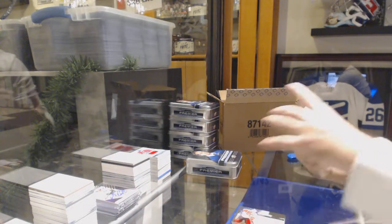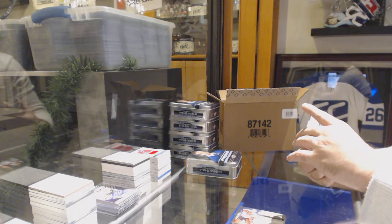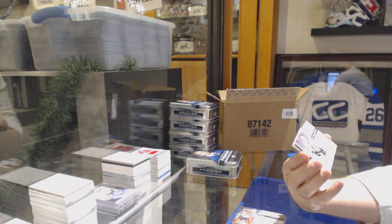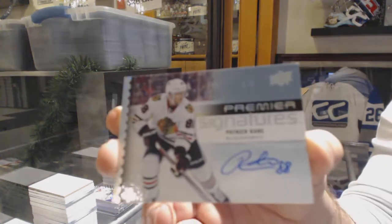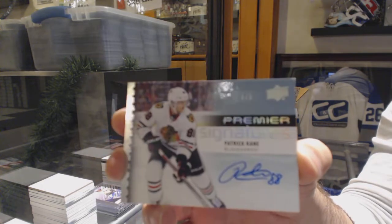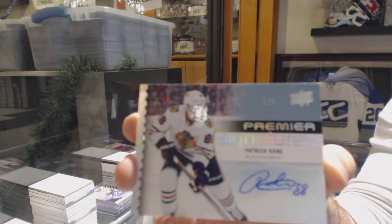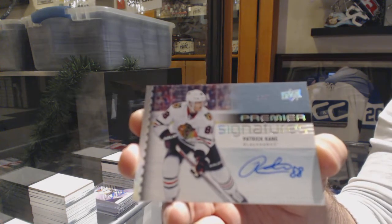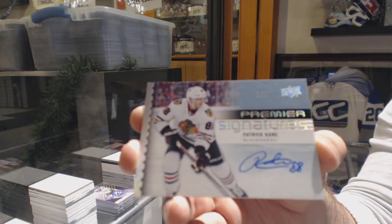There it is. Numbered 1/5. Premier Signatures. Patrick Kane. 1/5. Patrick Kane for the Hawks.